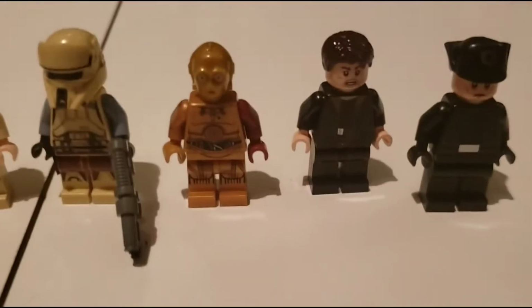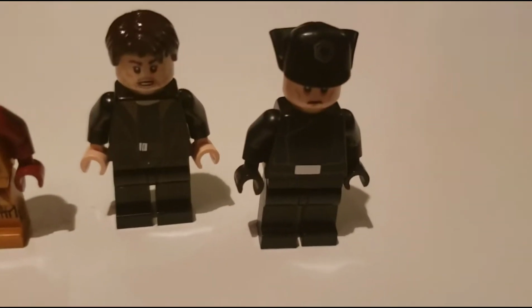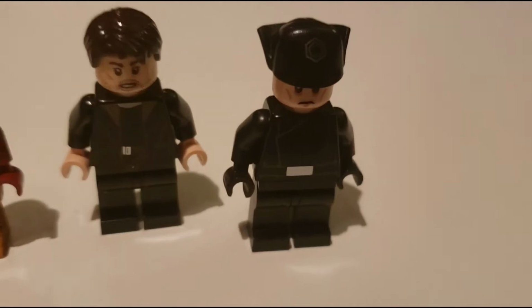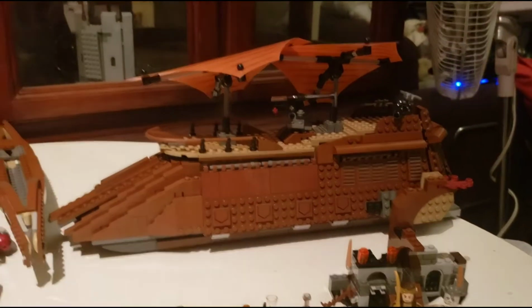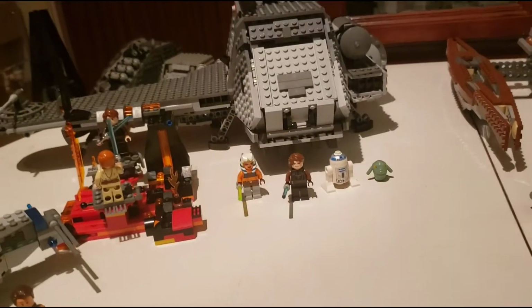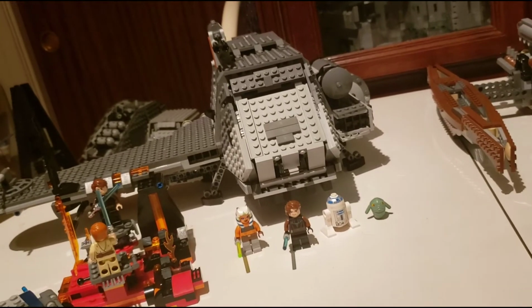Shore Trooper, C-3PO with the red arm, DJ Codebreaker, and another one of the General guys, who was actually a gift given to me by the person who I bought the sail barge off of. Gave me the General absolutely free. So I'm not complaining about that at all.